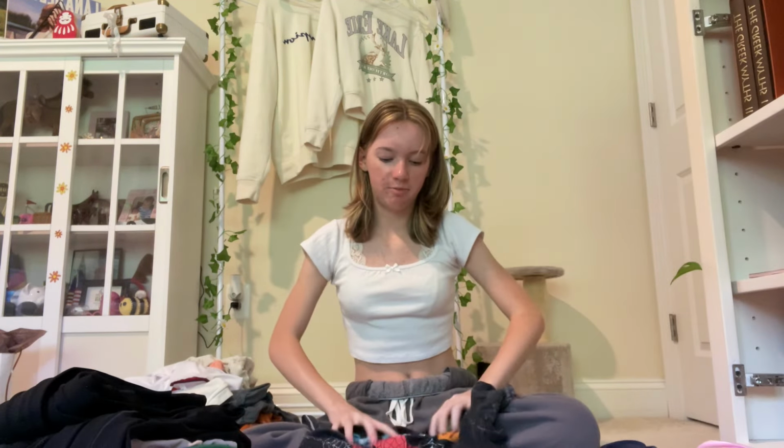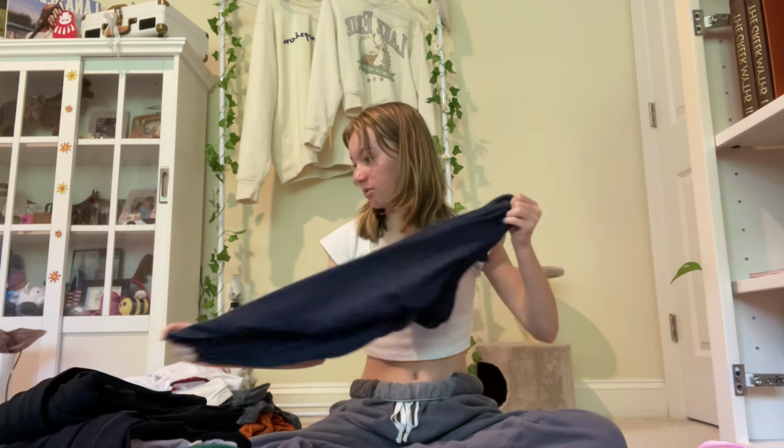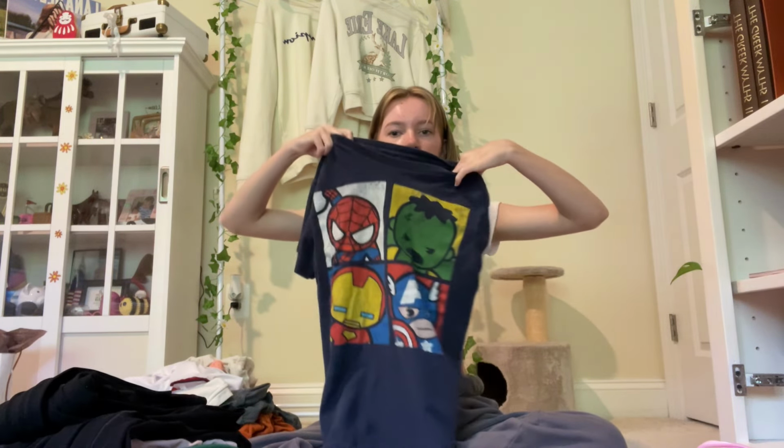I have my Spider-Man sleep shirt. I think I got this at Ross, but I love it. It's so cool. I love the everything. It's amazing. My cool Beatles shirt. I cut the neckline out, which I probably shouldn't have done, but it's okay. Here is my other Marvel shirt, which has like the Marvel characters. Really cute, love. Okay, now onto dresses.